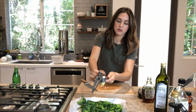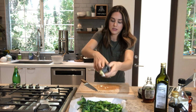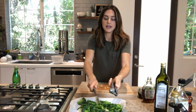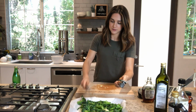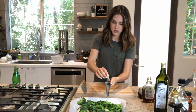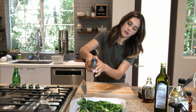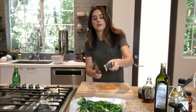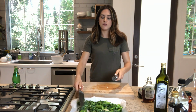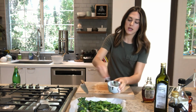Okay, so I'm just gonna do this with 3 different cloves. Boop. It's so simple, because it really finely minces it. And last one. Get in there, buddy. Yum. Okay. Cut that all off. Perfect. Okay. That's it. Garlic.